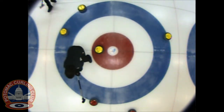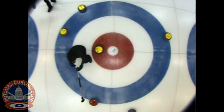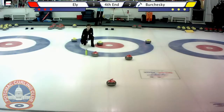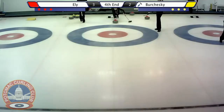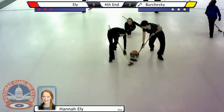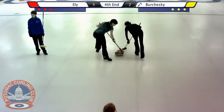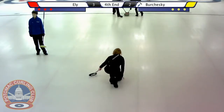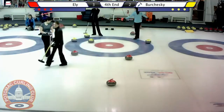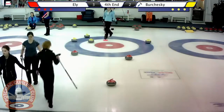As we take a look at the overhead cam, Burchesky has four rocks in the house. Now, most of them are at the tee or back, so there's plenty of room for Ellie to come in and do something. With this ice, it looks like she's just going to draw in. My mistake, she's thrown a hit. She hits her own rock, just nicks Burchesky's shot rock, and leaves Burchesky sitting four in the house.